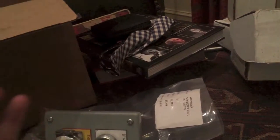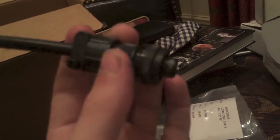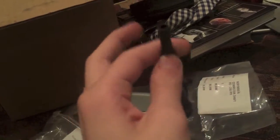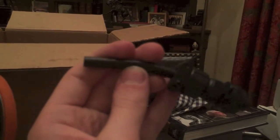This is actually something that you can use to connect to here, which is what we'll do if we end up using this thing, which we will. And also, this unscrews, and then you can put wires in there, and this is a piece of heat shrink tubing right here, I'm pretty sure. So that doesn't have any wires in it yet, but we will put some wires in there, and there's a little screw right there to lock it down.